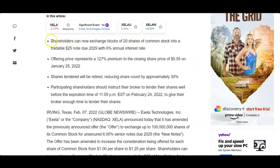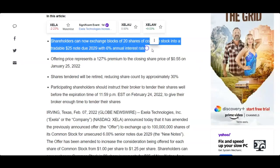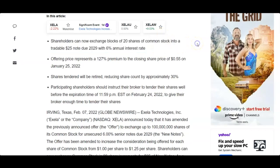But it says shareholders can now exchange blocks of 20 shares of common stock into a tradable $25 note due 2029 with 6% annual interest rate. So it seems like it's just a bond for the most part. I am not a bond investor or trader, so this probably would not interest me, especially when you see that it goes all the way to 2029. That's a lot of time for things to go wrong with XELA and potentially default on this.